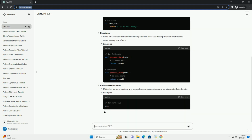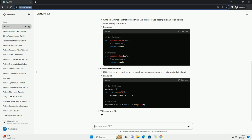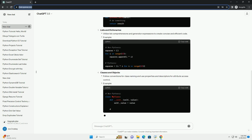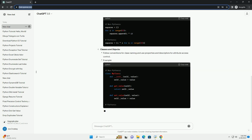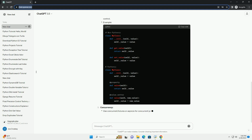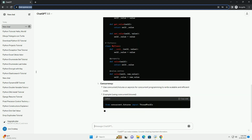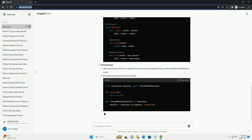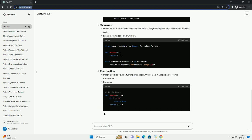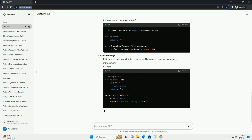Introduction to Pythonic Thinking. Functions. Lists and dictionaries. Classes and objects. Concurrency. Error handling. Conclusion. Mastering the techniques outlined in Effective Python, 2nd edition will elevate your Python programming skills.